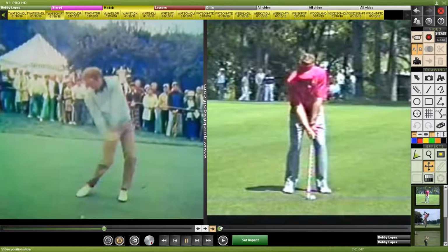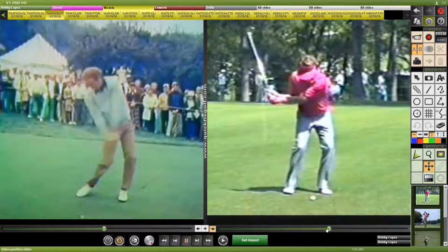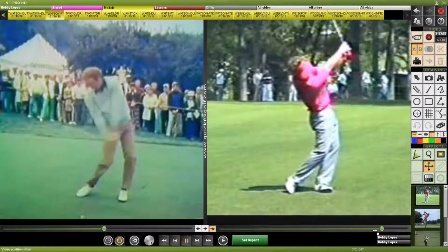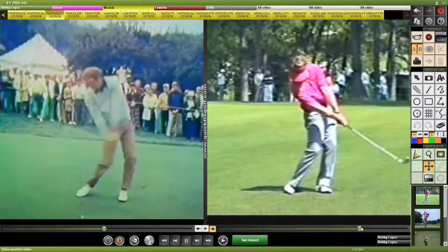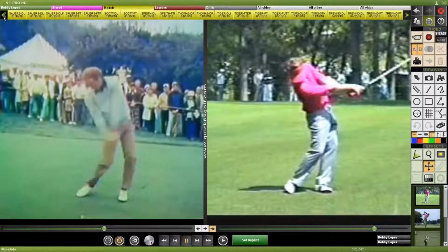Here's Watson in the old days with the knees. So we look at the old knees. He's got the reverse C. See the bend in the left knee? He's got the reverse C. See? Everybody was into that. Nicklaus was into it, and they copied Nicklaus. Everybody was swinging that way back then.